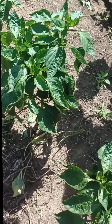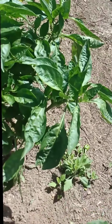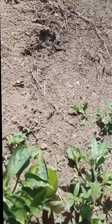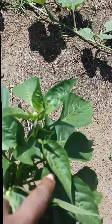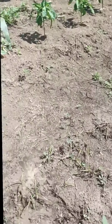So guys, we are now in the sweet pepper field. I'm going to show you the sweet peppers. So stay tuned. Sweet pepper plants. Oh, we have a sweet pepper here. You know, they have to get a little bigger before he can sell them. So this is a sweet pepper.